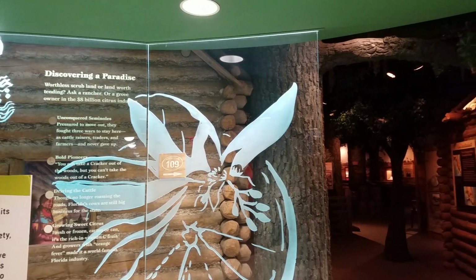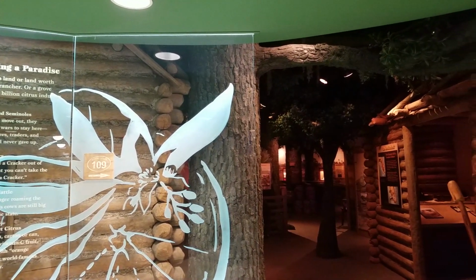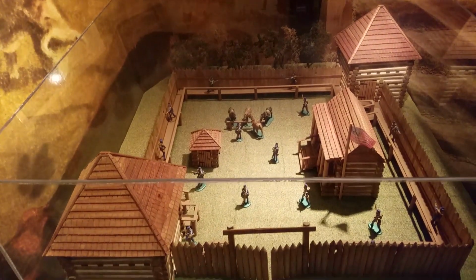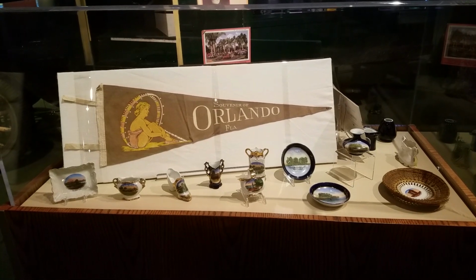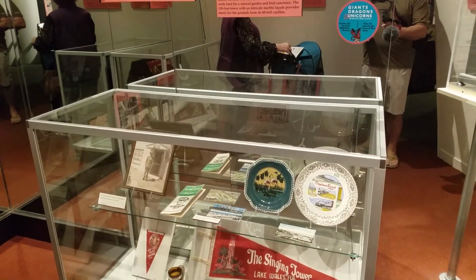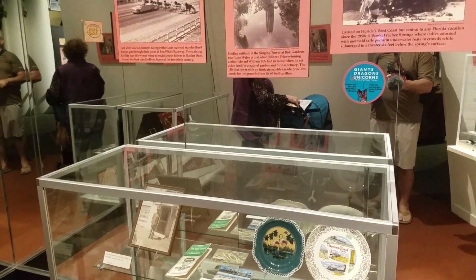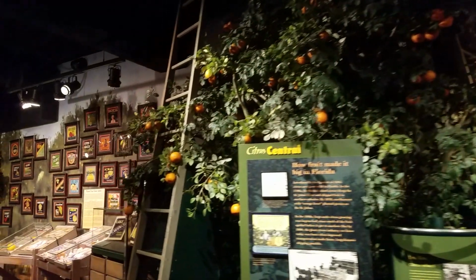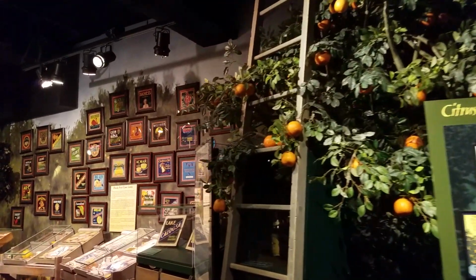As time progressed, settlers came in, and this is a replica of Fort Christmas just west of Orlando. Now, the trinkets and take-homes from Orlando have changed a lot over the years. I remember seeing those in my grandparents' house. And that's Bach Tower. We'll put a link to the video we did on that up here at the top.